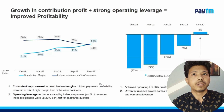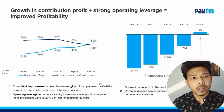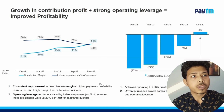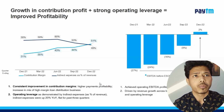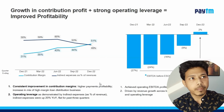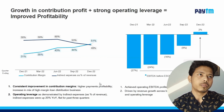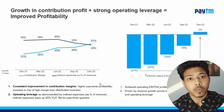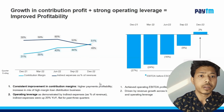So the first slide is about contribution margin and EBITDA. In this quarter, the company became profitable as per the EBITDA before ESOPs, and the margin was around 2% in this quarter, and last year for the same quarter it was around 27% negative. So it has improved around 53% in 1 year. It was really great news for the company and the management, and that was the reason why the stock skyrocketed and gave around 30-40% return in just 2 or 4 days.